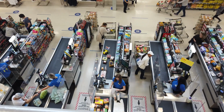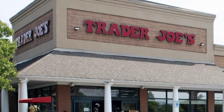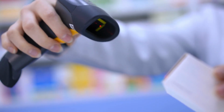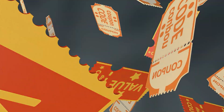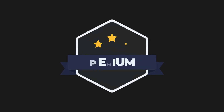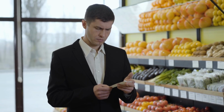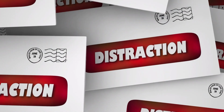And that illusion extends all the way to checkout. Stores like Trader Joe's skip barcode scanning in favor of manual input, which feels charming but introduces more room for error. Others like Safeway overload customers with discount codes, loyalty points, and promotions, making it nearly impossible to track what you actually paid for. It feels like a deal, but often it is just a distraction.